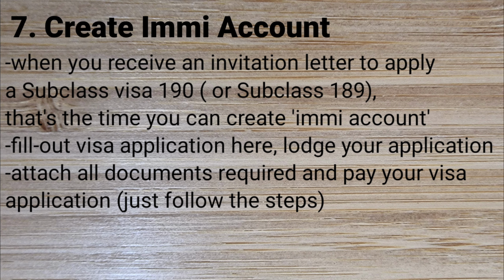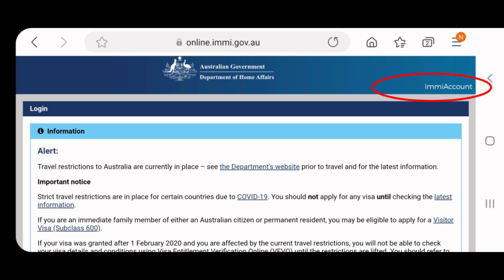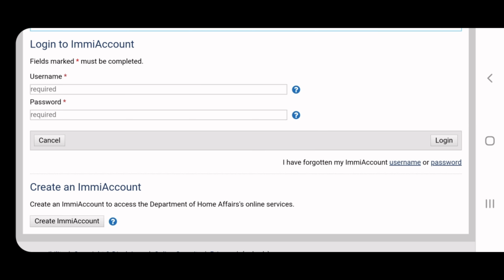Just follow the steps and you'll be right. Just always remember, fill out the forms correctly and honestly. And this is the ImmiAccount window screen, and at the bottom, you create an account here.